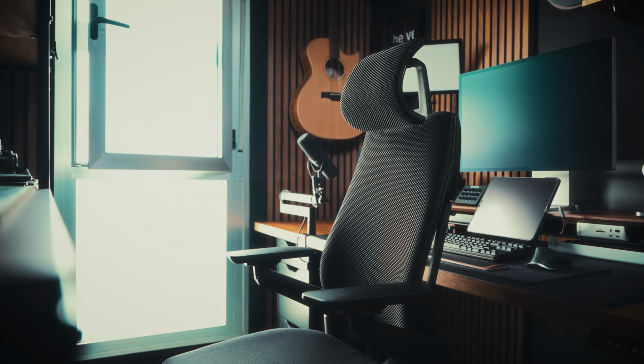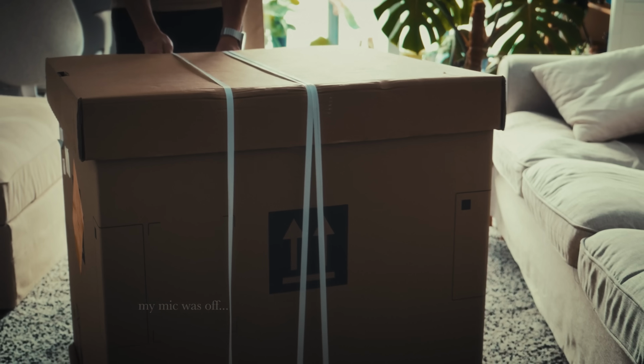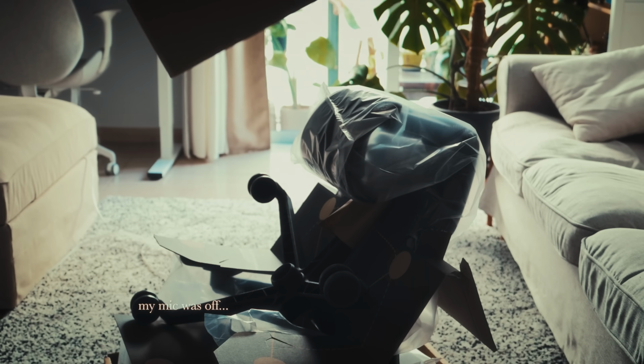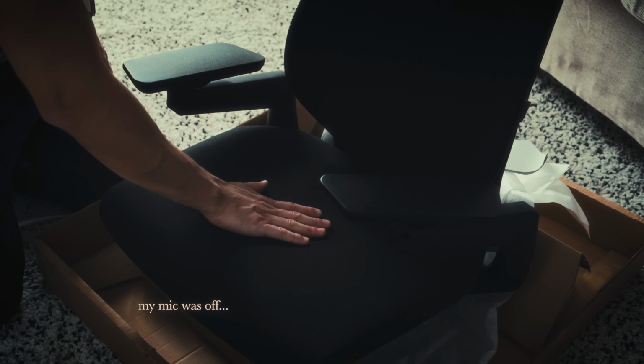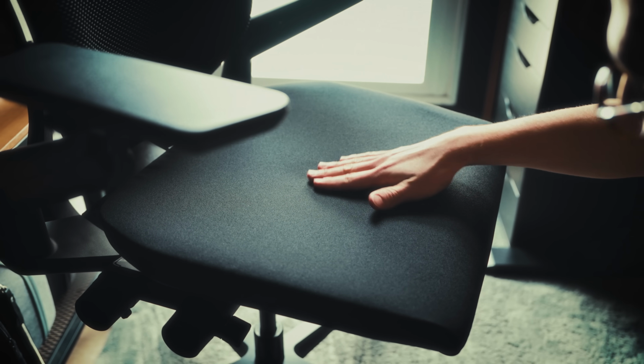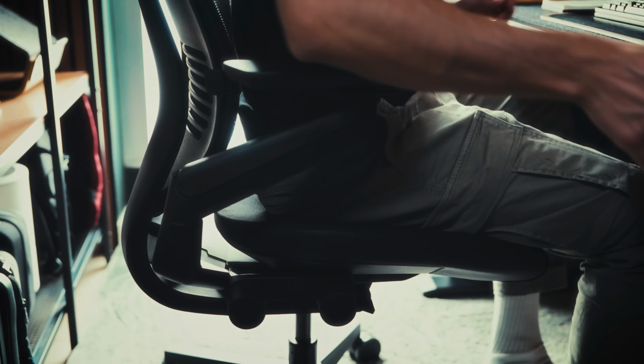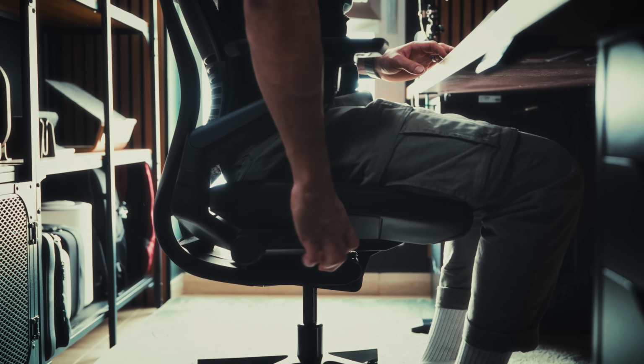Steelcase Gesture. I bought this chair on Amazon for 1400 euros and it's been worth every cent. It feels super sturdy and doesn't make any weird noises or wobbles when you sit on it. The cushion is just right. You can sit on it for hours without feeling uncomfortable. Plus, you can easily adjust the depth with the side knob while sitting on it.